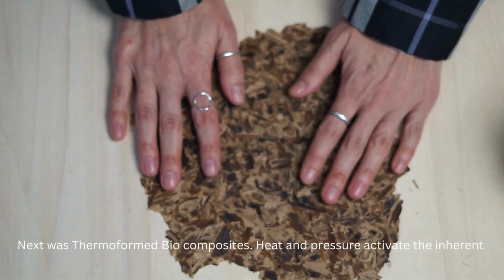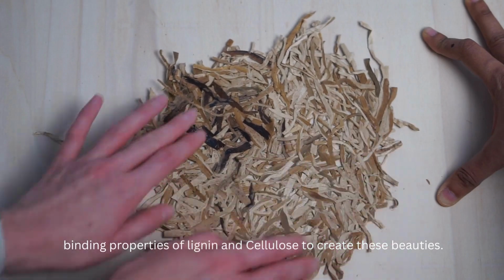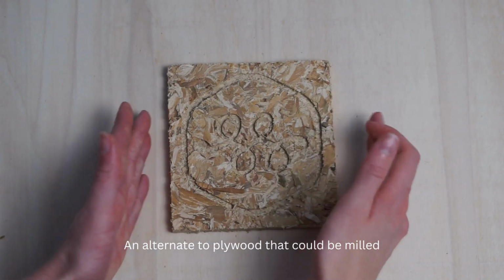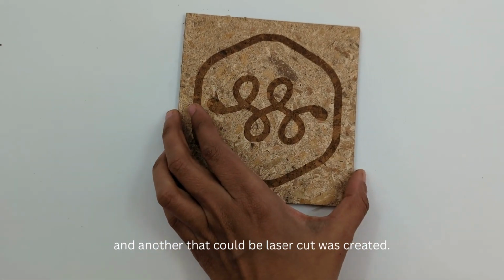Heat and pressure activate the inherent binding properties of lignin and cellulose to create these beauties. Different sized fibers were combined with binders. An alternate to plywood that could be milled and another that could be laser cut was created.